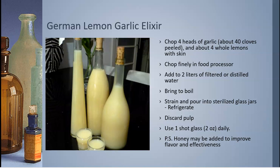You can just throw the pulp away, or there might be some other medicinal uses you'd want to use it with, or cook with it. And to use it, you use 1 shot glass daily. That's about 2 ounces. Honey may be added to improve flavor and effectiveness.